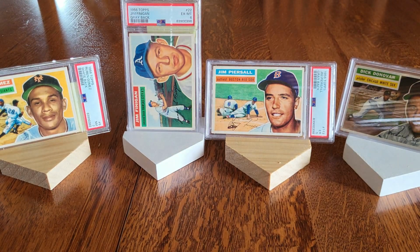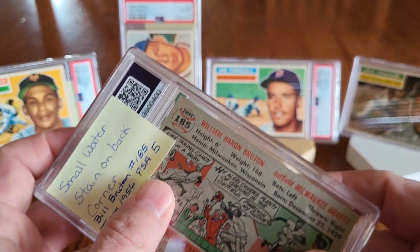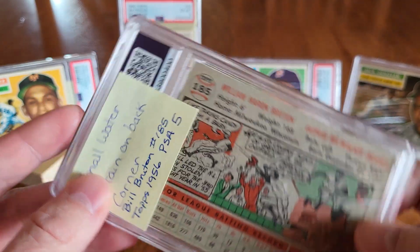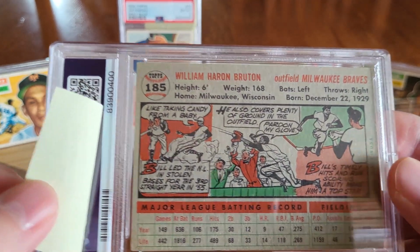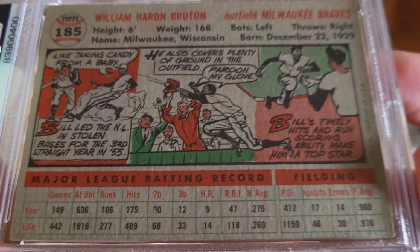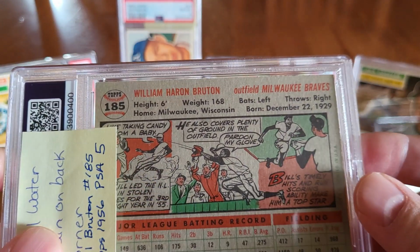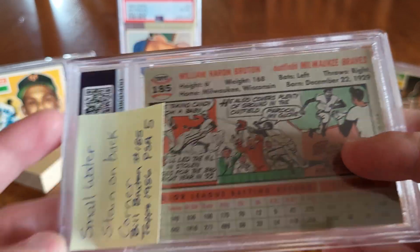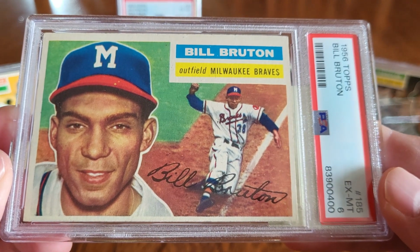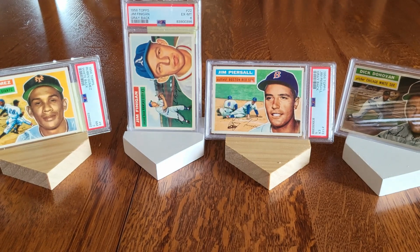All right. Bill Bruton. I thought it was going to come back as a 5. And you'll notice I wrote small water stain on back corner. And the reason I know that water stain's there is because I did it. I can't remember which corner it is, but I remember looking at it through the jeweler's loop. I got a little water on it. That was my bad. So let's see. Came back as a 6. They didn't hit me up too bad for that. I thought they were going to nail me for that. Well, I'll celebrate that 6.